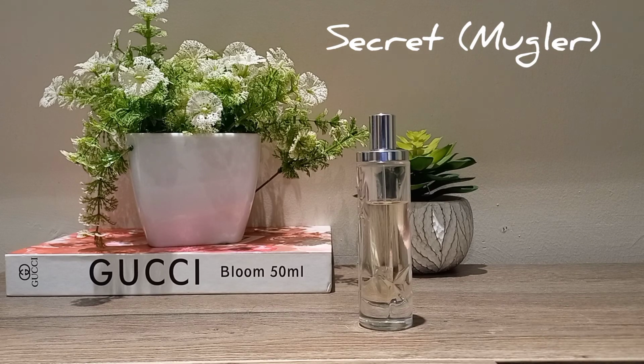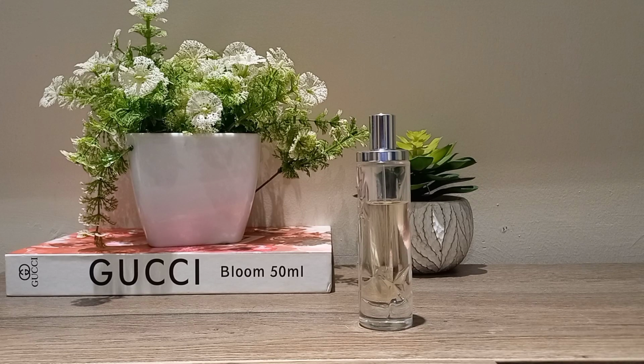I've rambled enough. All right, guys. These are my top picks for summer days. Absolutely refreshing fragrances. You'll smell good. Tell me your perfumes. Tell me the ones you like. Let's talk and gist in the comments.